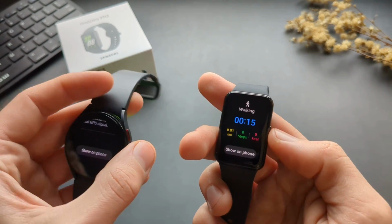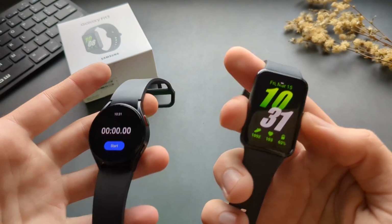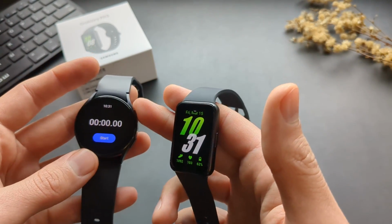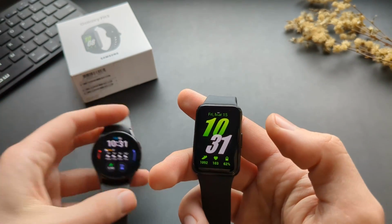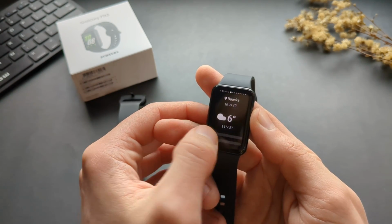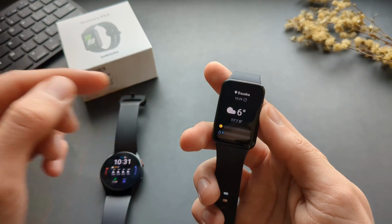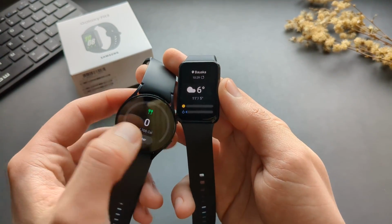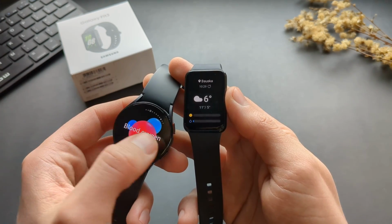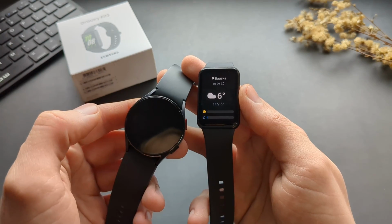So I really like this about this Galaxy Watch, sorry, the Fit Watch, because the system is so nice looking and fast, and it also looks like the Galaxy Watch, which is very nice as well. So let's go through some tiles. You've got the sleep tracking as well on this watch. For example, let's check out this weather app, and I'll show you why it looks better on this. Sorry, you have to get weather from here.